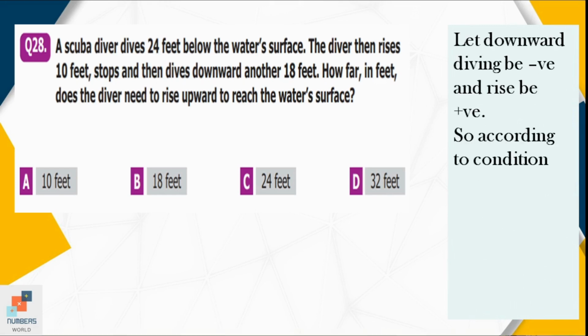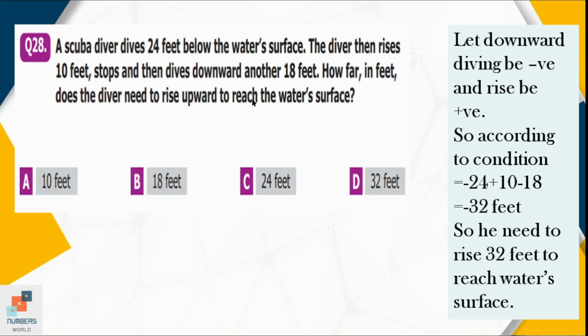As the diver dives 24 feet below the water surface, so we will write minus 24 here. He dives, then rises 10 feet, so plus 10 will be written here. Then he dives 18 feet downwards, so we will write minus 18 here. Minus 24 plus 10 is equal to minus 14. Minus 14 minus 18 will be equal to minus 32 feet. So here the diver is 32 feet downwards the water surface. So he needs to rise 32 feet to reach the water surface. So option D is the correct option here, 32 feet.